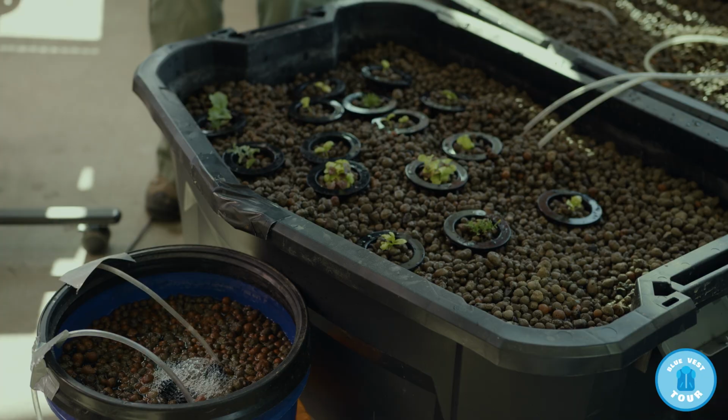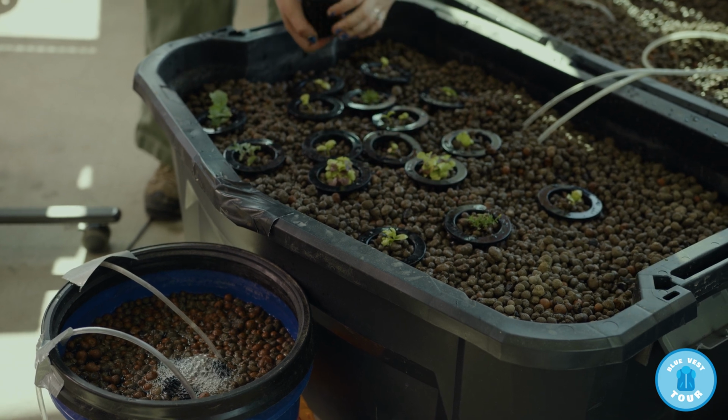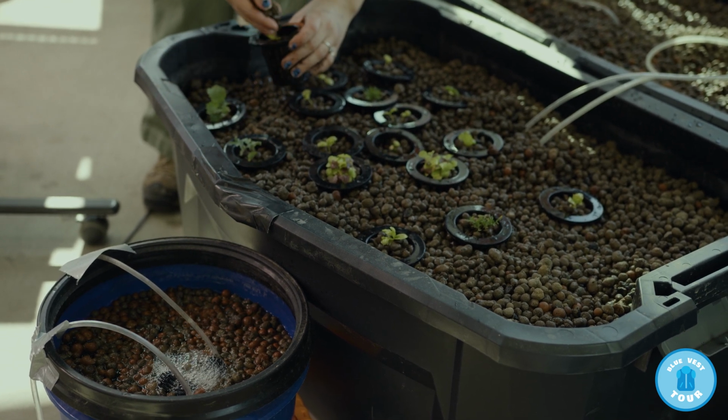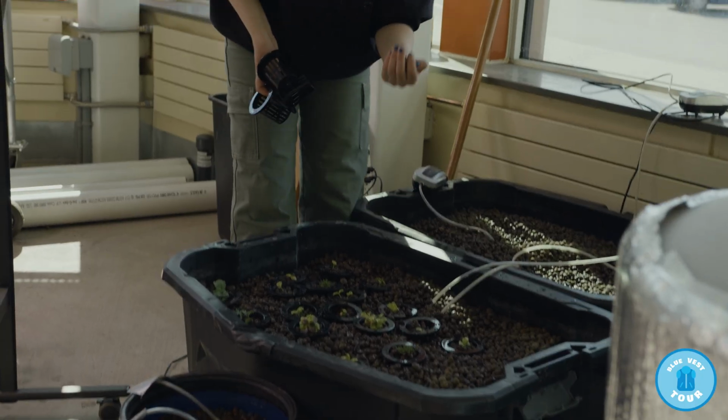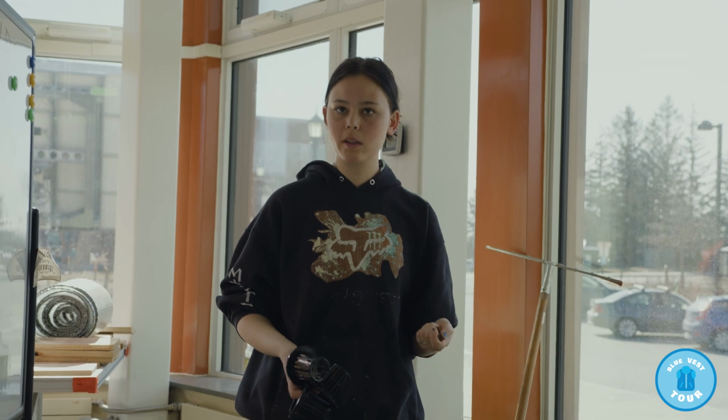So for the substrate, we're not going to use dirt. We're using these clay balls, which are semi-porous, and they provide a lot of surface area for microbes to grow.